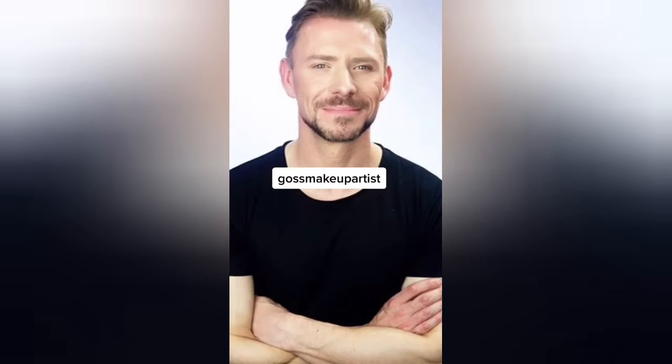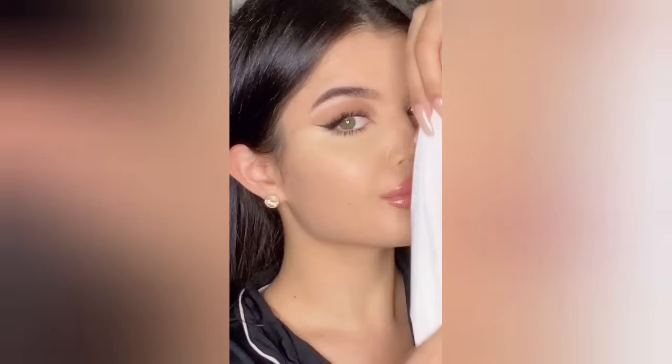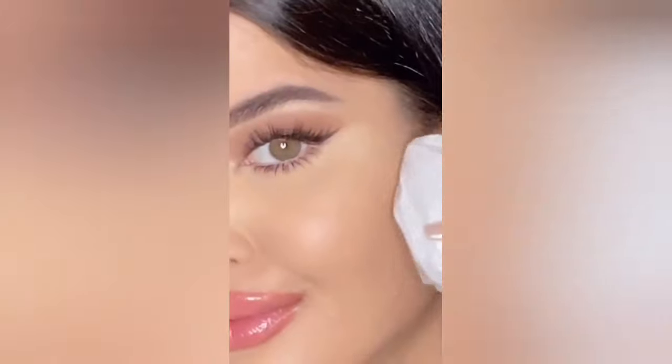Next is Wayne Goss. He likes to wrap tissue paper around a wet blender. This will help soak up any excess oils on the face.